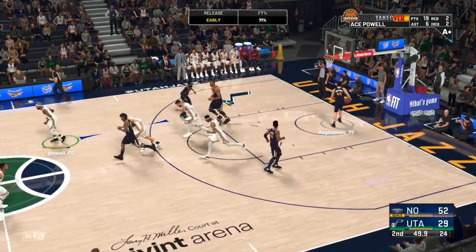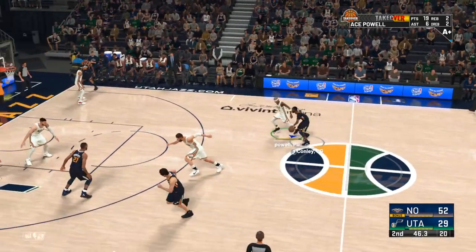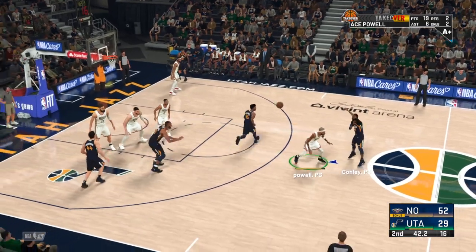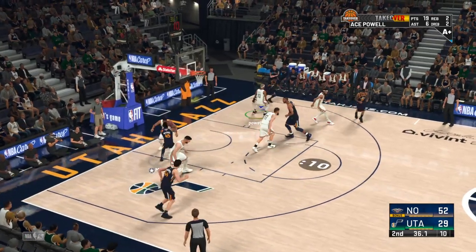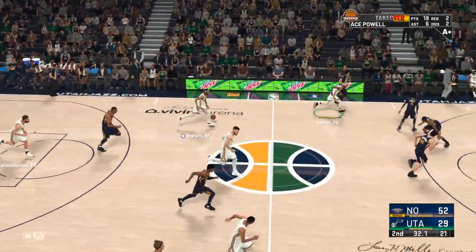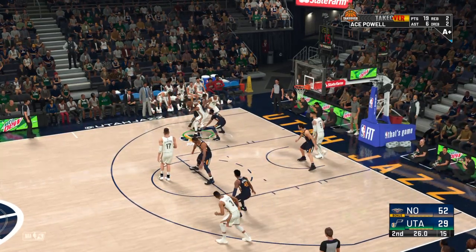Valanciunas hits them both. He's a big man who plays to his strengths. Valanciunas offers a lot of grit and toughness. Powell against Conley. Gobert dishes to Mitchell. Over McCollum. The shot by Mitchell, no good. And when you can't get anything to fall, it definitely gets in your head. And his rhythm, it's been way off.